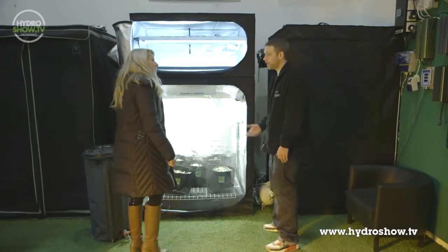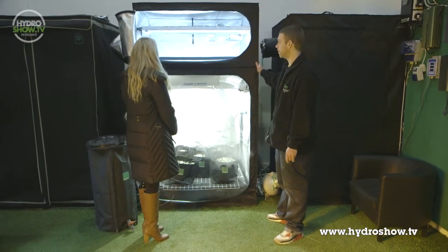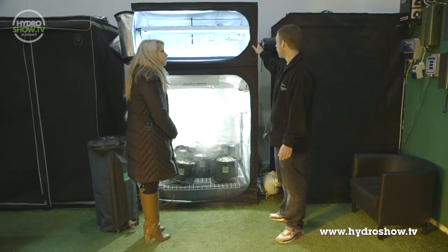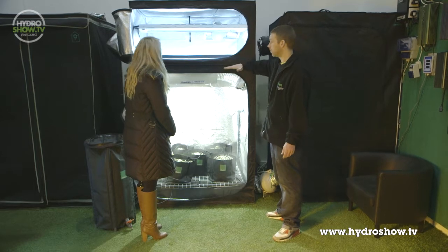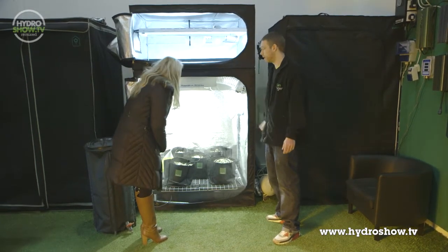Okay, Gemma, so you've got a decent budget there. So this is the tent I'd put you on. It's a Secret Garden DR120T. So it's got all the features you'd expect from a good grow tent, except obviously as well it's a propagation tent. So you've got a propagation unit that sits on the top of it, specifically designed to be strong enough to take that and all the equipment you need. It's also got a thermally insulated layer in between, so you're not going to overheat your cuttings even though you've got a light on underneath.